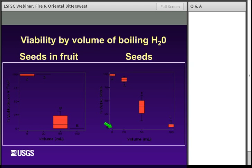Well, this graph should have a white background, but this is the graph of volume. So we gave fruits and seeds no treatment. That's the control right here. We gave some 20 mLs, 50 mLs, and 100 mLs. And the y-axis is, again, viability. So this is 100% viability. And this is seeds and fruit, and over here is seeds alone. And again, we see decreasing viability with increased volume of exposure to wet heat.